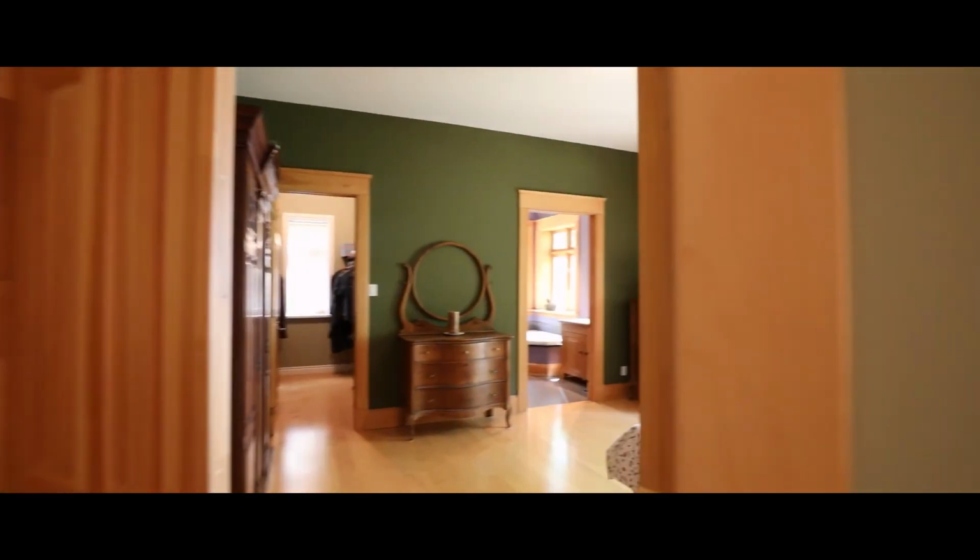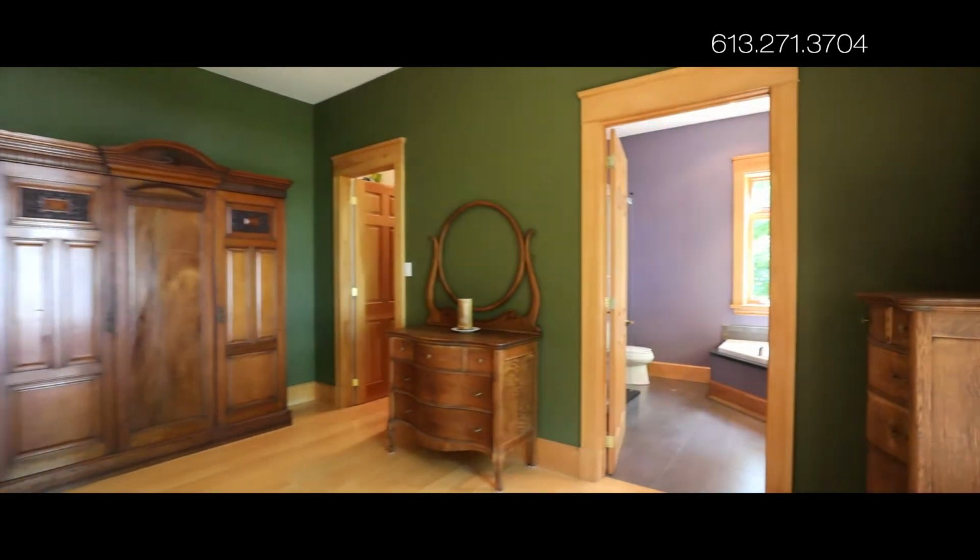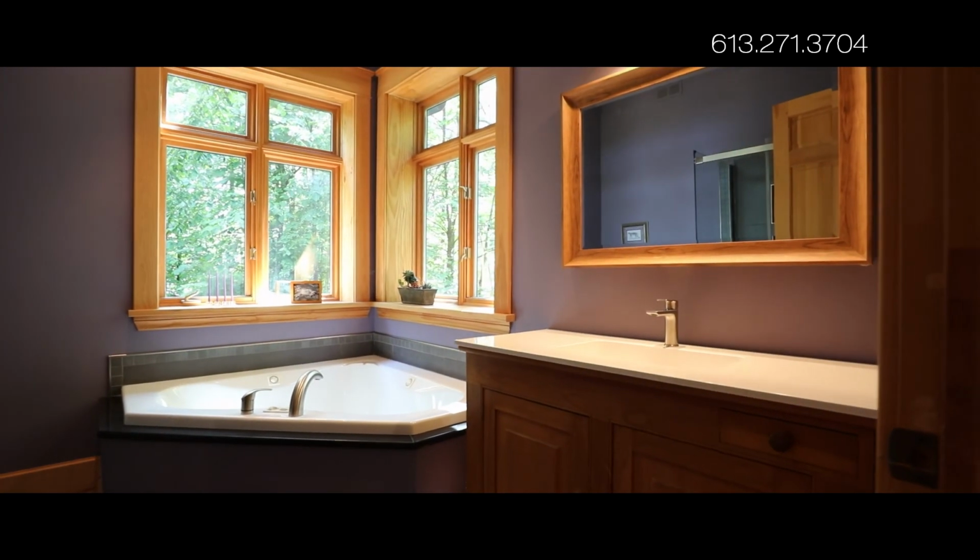There are also three spacious bedrooms, two with walk-in closets, and 2.5 bathrooms, including a large luxurious ensuite with jacuzzi and walk-in shower.